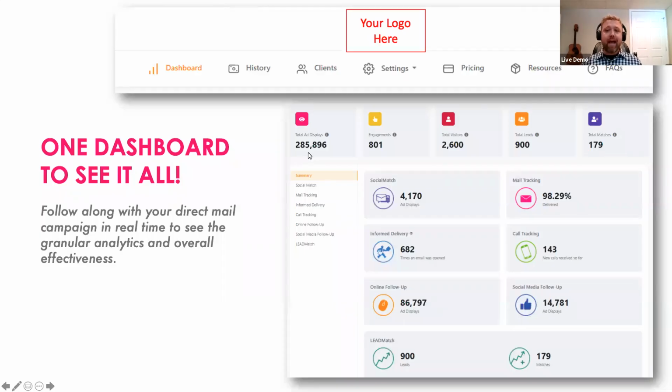So we have one dashboard that manages everything. This is what's really cool. And this is why I think a lot of people are interested in integrating this technology, is because they don't want to go out and have to sign up for 6 or 7 or 8 different technologies to help their client. One dashboard manages everything. And your branding will also be right at the top of the dashboard so that your clients are going to see you and your brand, not us, because we are a white label technology that works in the background.